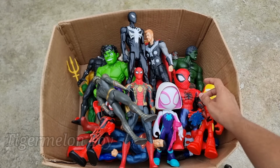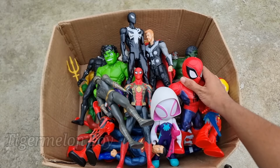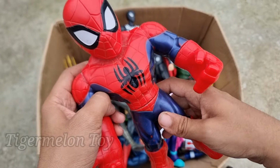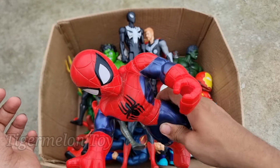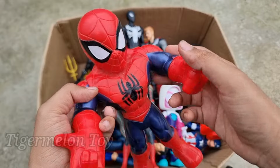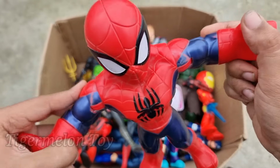Let's see who is this one right here, guys. Wow, guys, look at his very huge head, guys. Look at the red and blue costume, guys. Look at the webs, guys. This is our favorite superhero, the red and blue costume superhero. This is Spider-Man cartoon.